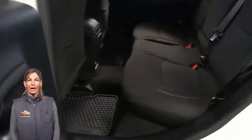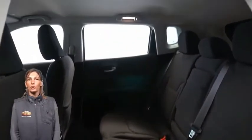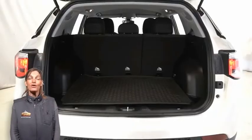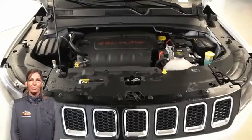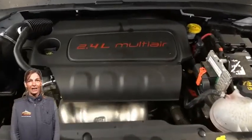and vinyl cargo mats, 2.4-liter 4-cylinder engine, and so much more. For additional details, visit us at marinocjd.com, stock number P5447.